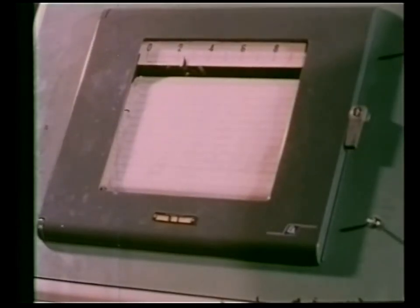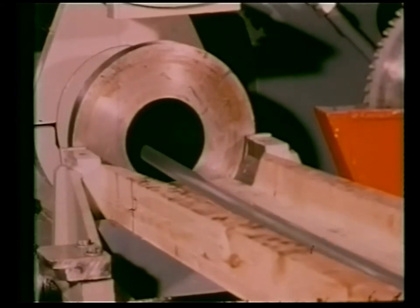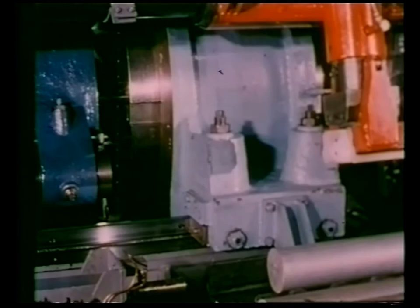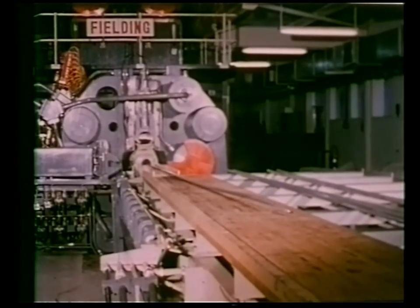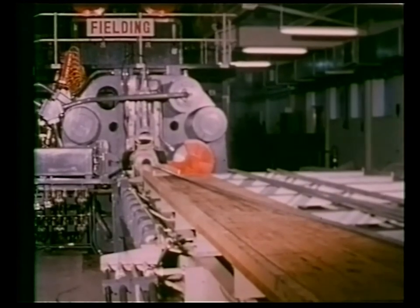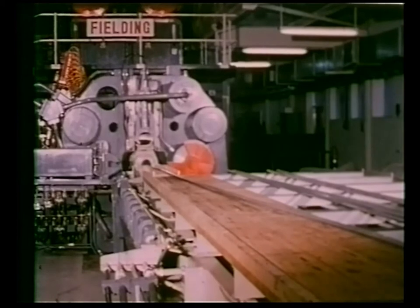A recorder provides a pressure trace as the extrusion proceeds, and the product emerges from the die. During the extrusion, the ram moves forward. Because the press is being used for a variety of products, no automatic extrusion handling equipment has been fitted, as would be normal if it were operating on a production run.